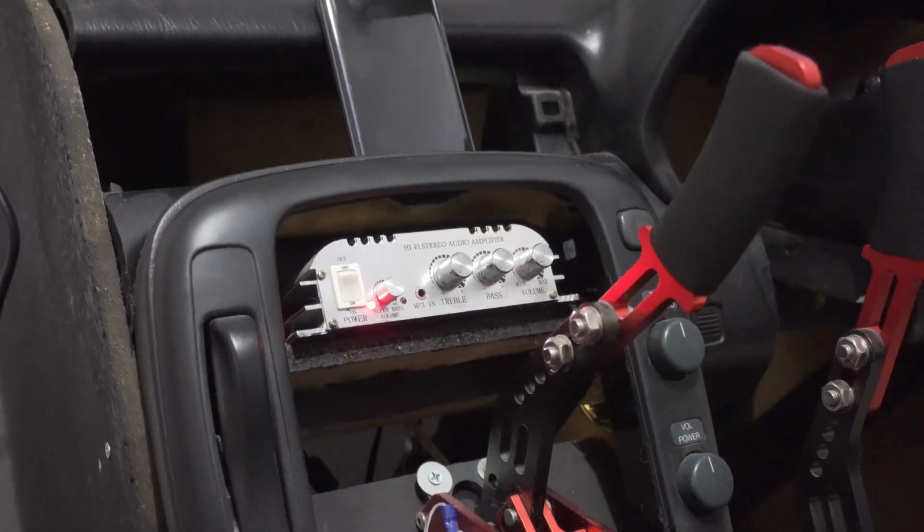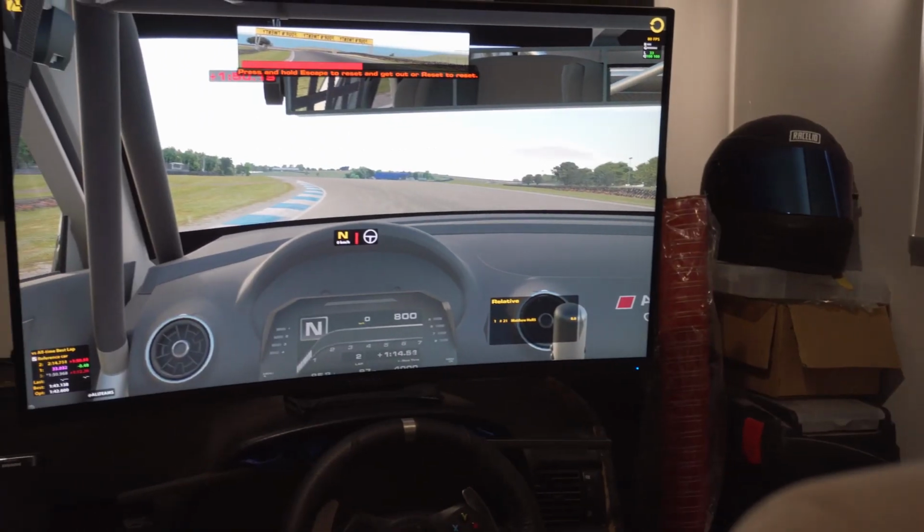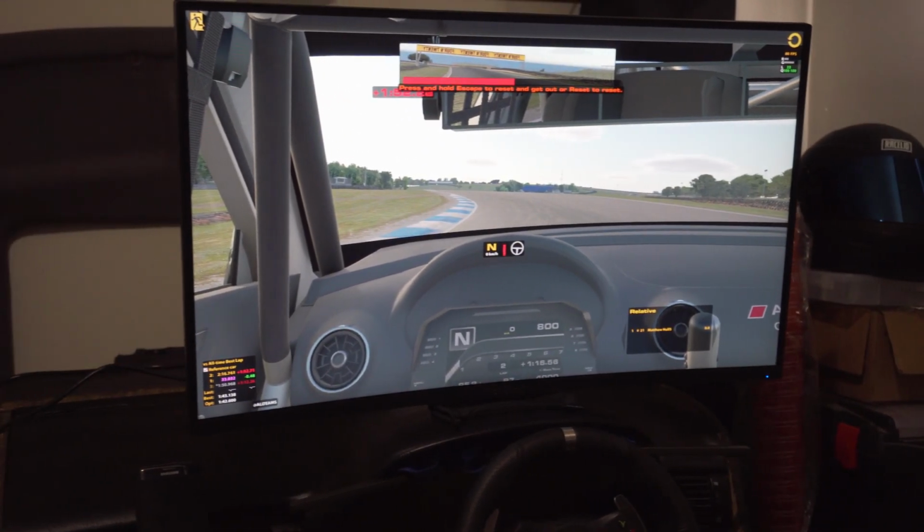Also, you can see the little stereo amplifier there. That's just an eBay one, and I'm running a bass thumper in the seat, which is basically just the thumper out of a subwoofer with no cone, bolted to the seat. When you go over ripple strips or hit another car or change gears, you get that thump through the seat, which is really cool.